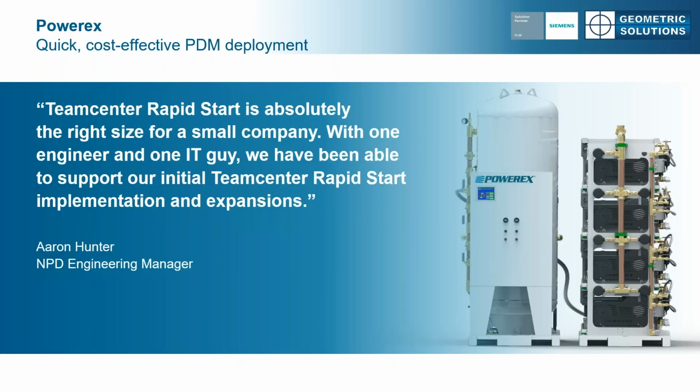So let's look at PowerX. They deployed Teamcenter Rapid Start quickly to get control of their design and revision control issues. It only takes a small IT budget and resource to manage the implementation.